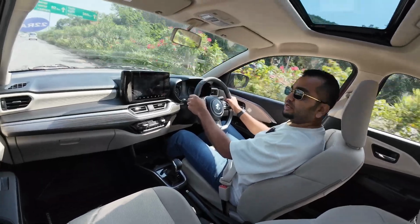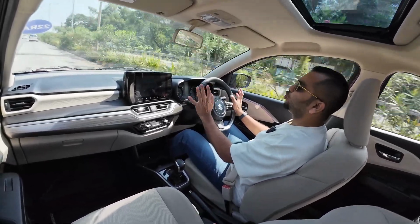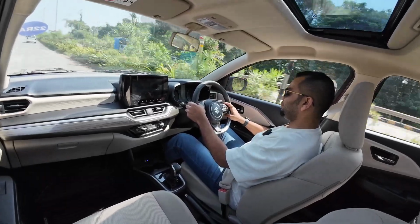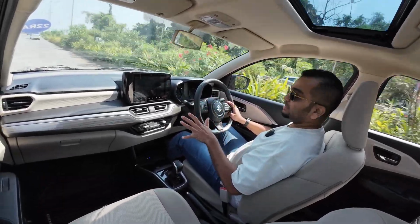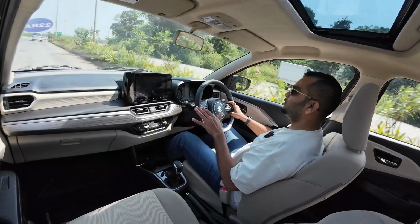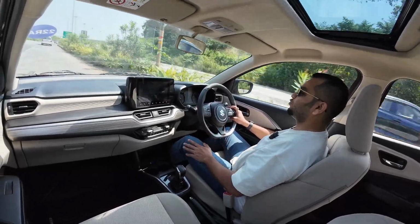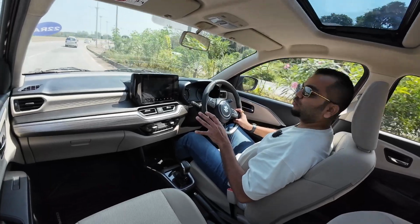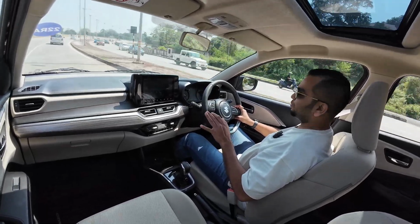The next point is the brakes. Now this is a two-pedal drive. This is an AMT variant which I'm driving today. First thing that I want to speak about is the footwell area, which is very well spaced out. There is also a dead pedal, so I am resting my left foot comfortably even with a shoe size 9. No space crunch over there at all for my left foot.